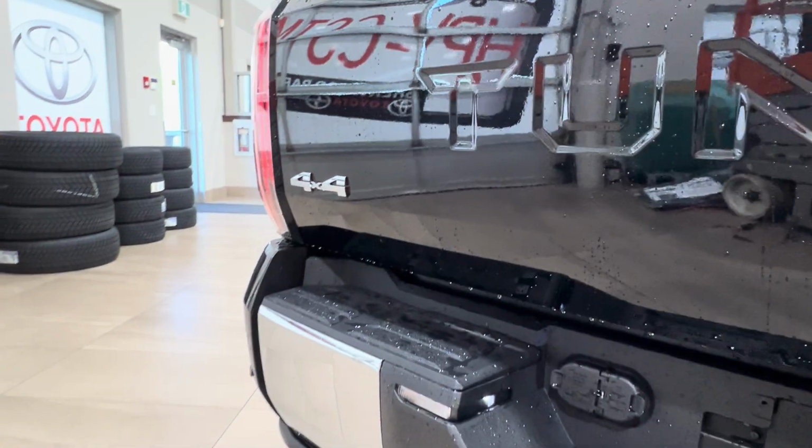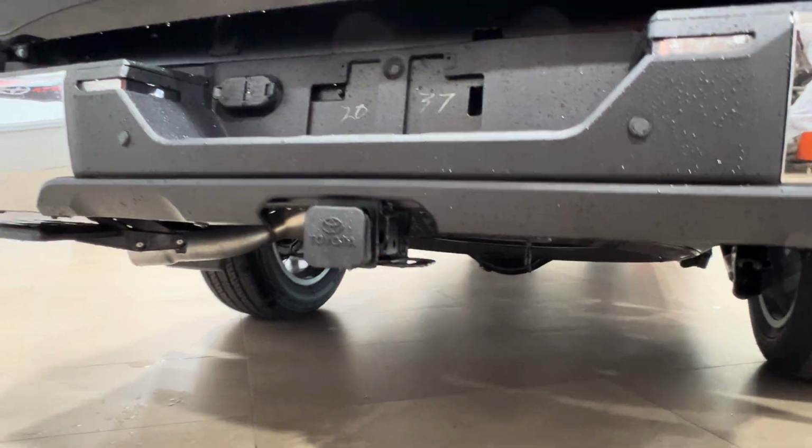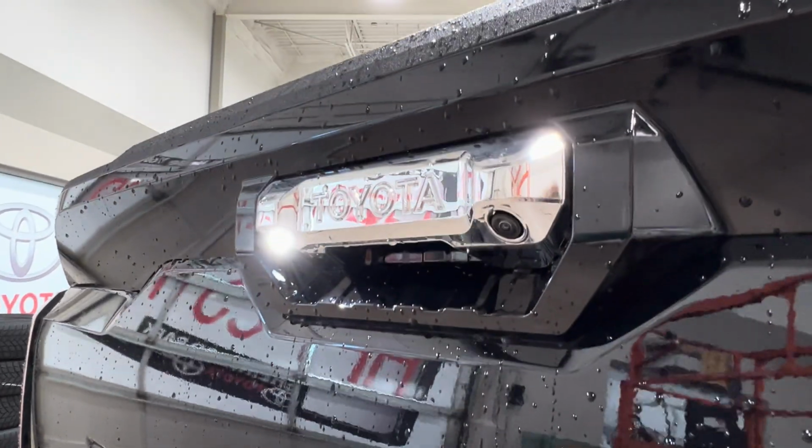On the back of the unit, just like the front, you've got backup parking sensors going the whole way across. On the left-hand corner, you have your 4x4 badge. Underneath, you have your hitch receiver and spare mounted on the bottom. Tundra logo the whole way across the back of the bed there. And on the rear handle is the backup camera.